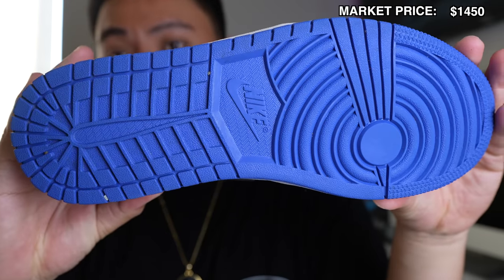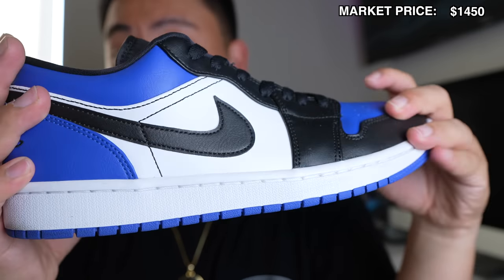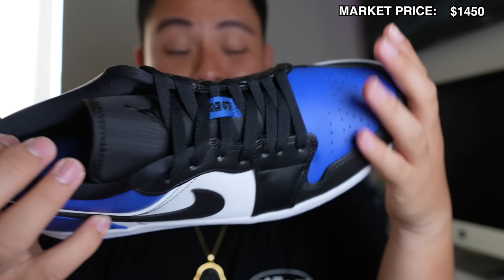Condition's pretty nice. I just don't think they go for too much, but shoot, I'll take these over the 8s any day. We'll see how much these go for, but not bad. Not bad. Size 10 and a half. I'm gonna call these the Royal Toe Lows.